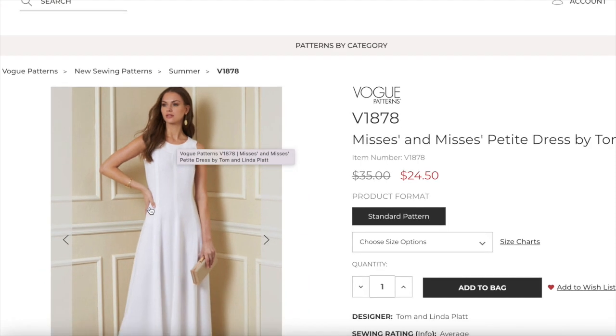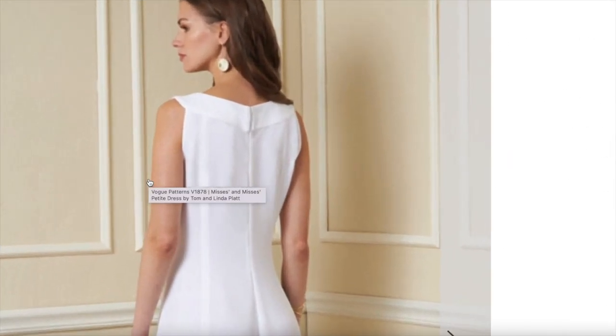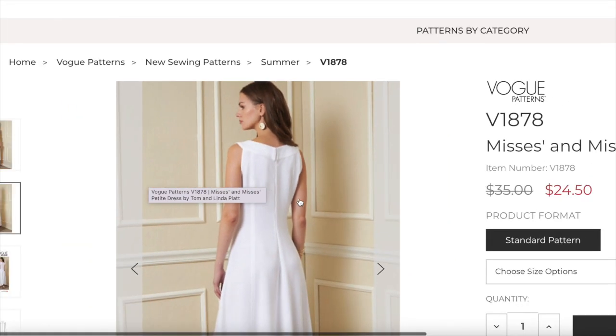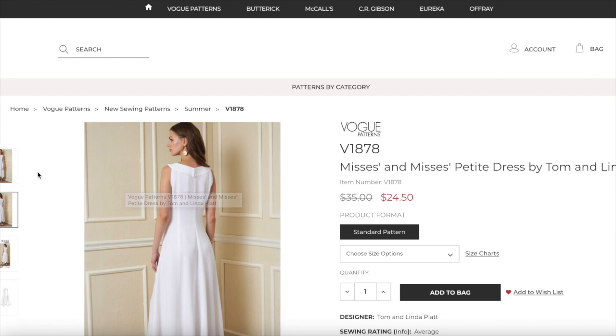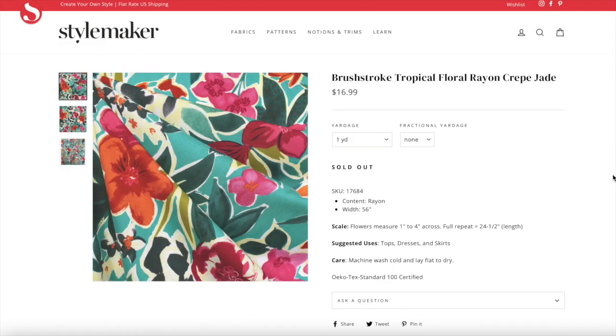Let's look at the back. You get a little better view of the neckline from the back. And I love the princess seams. I'm a big fan of princess seams just because I have a large waistline that I don't like to draw attention to. And this is a designer pattern by Tom and Linda Platt.